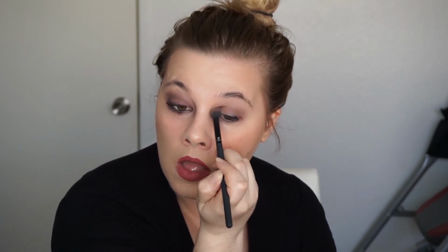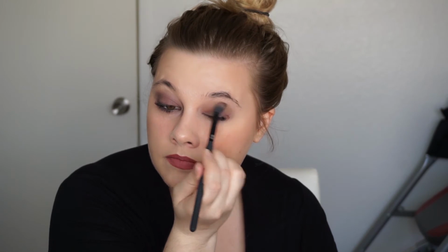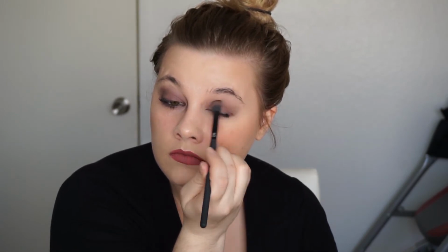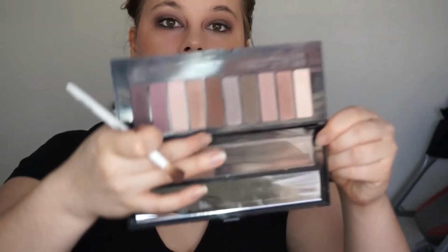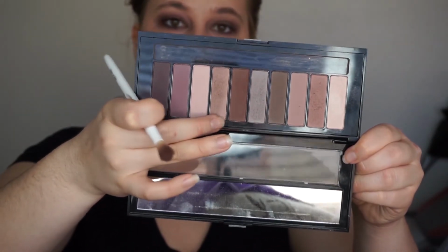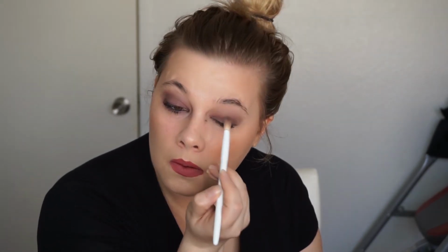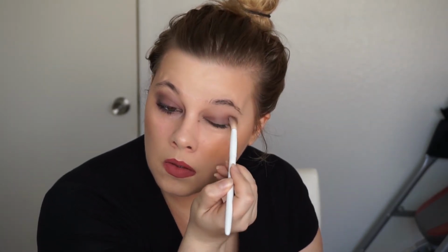And then now I want to bring it down to my lid as well, but really focusing it in the crease. So the most dimension you'll see is in the crease, but then also drag down onto my lid for blending purposes. Just easier to blend out. Then now I'm using this really nice satin brown as well, and then I'm throwing that all over my lid.